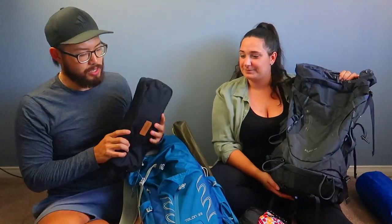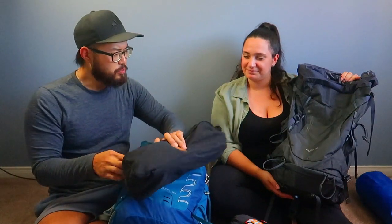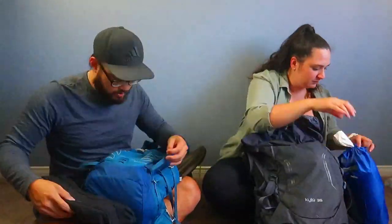You know what? That's actually not a bad idea. I don't have the bottom buckles, but I do have some straps. So with some clever strapping down, perhaps I will be able to do the same. Let's try it out.